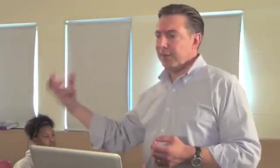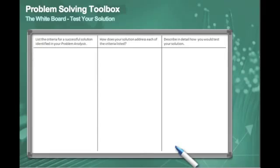And then finally, testing your idea. Okay. How do you validate your solution? Once you've come up with an idea, you have to test it out to make sure that it actually works. So we have a whiteboard where you document that part of it.